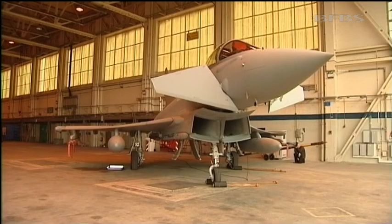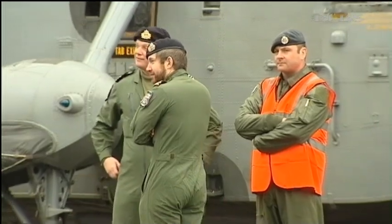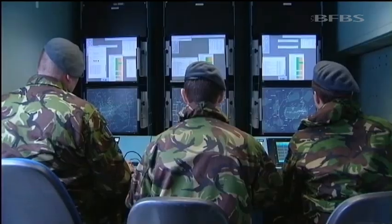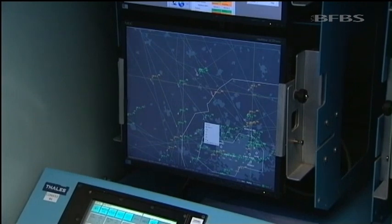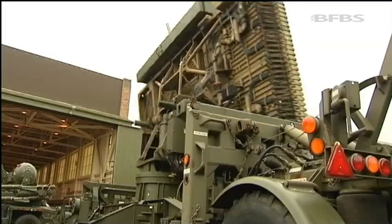Assets will also be moved forward of their usual bases. There'll be 2 Typhoons and a Sea King based at Northolt at high readiness and able to deploy faster. The Tactical Air Control Centre will also move to London, and visual observers will be posted on the outskirts of the city to provide extra eyes and ears.